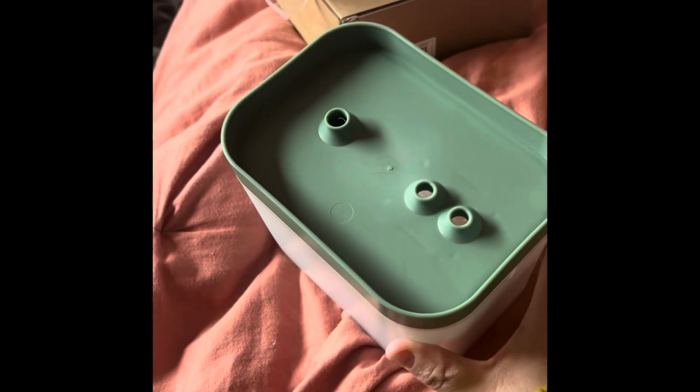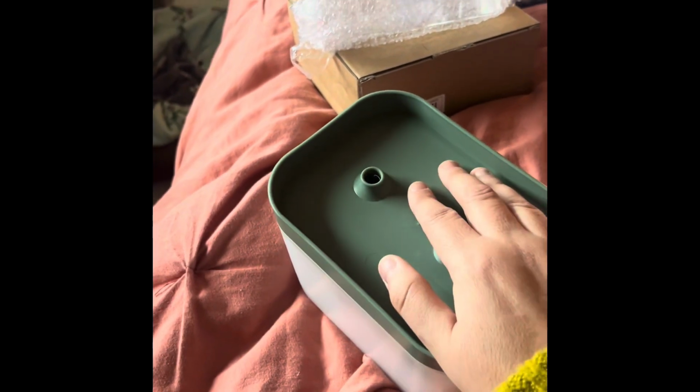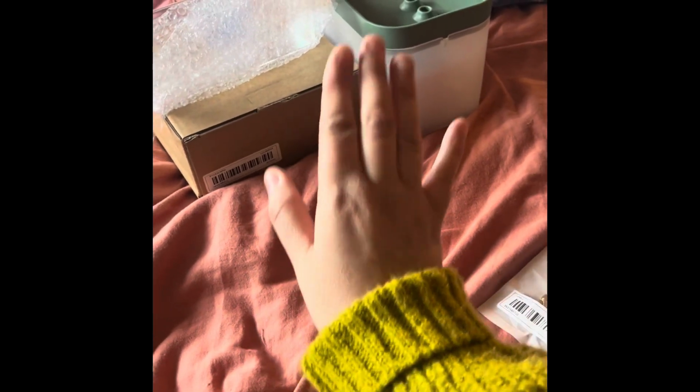It is tiny, but you know what? It'll work. I think I paid... It was on sale, so I paid like $10 for this. But yeah, I like the color of it. I thought it was really cute, the color combo. We will see how that works. I will let you know. Hopefully it encourages them to drink more water.